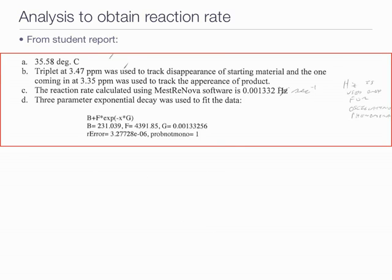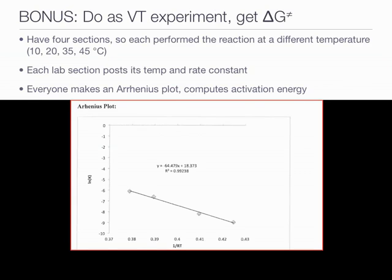And so now this is what one of their student reports looks like. They calibrate their temperature. We need to make sure to ingrain in them that they've got to calibrate their temperatures. And they basically just cut and paste their information directly from the reaction monitoring module.